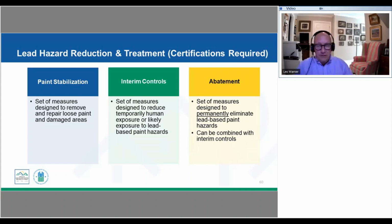What we will not typically be doing under Subpart H would be abatement. Abatement is a set of measures that are designed to permanently eliminate the lead-based paint or their hazards. So whereas interim controls are sort of a temporary, shorter-term fix, abatement either is completely eliminating lead or having a permanent solution or way to eliminate those hazards. So sometimes we see those done in combination.